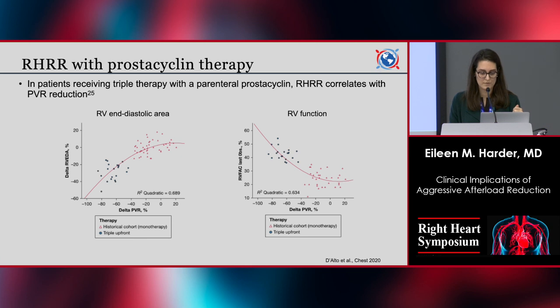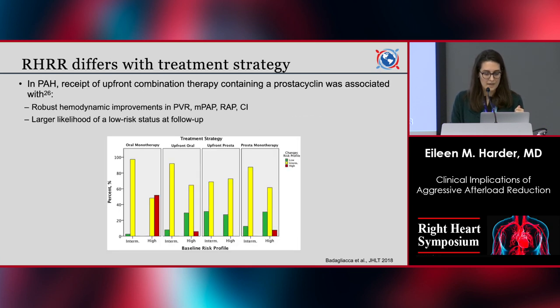were historically receiving monotherapy. And the group in Italy, in a separate study, looked further and said, how can we understand how receipt of different combination or therapeutic regimens impacts, one, hemodynamics, two, risk status, and three, the degree of right heart reverse remodeling. And what they saw, not surprisingly, and echoing what they saw in France, is that those patients who received an upfront prostacyclin-containing combination therapy strategy and who were high risk at baseline, a fairly good proportion, more than 20%, were low risk at follow-up.